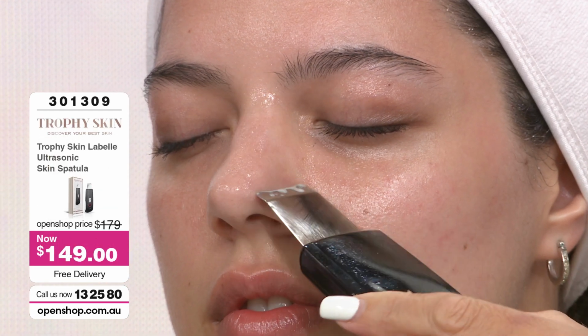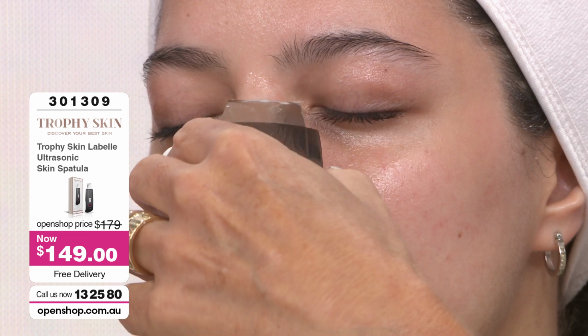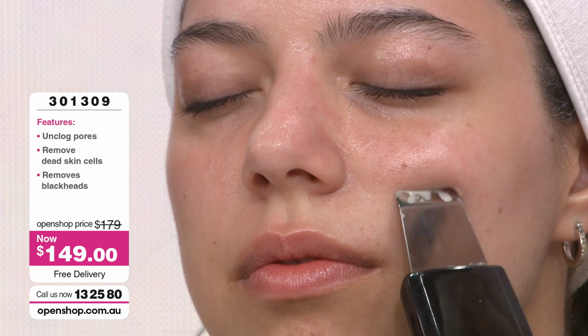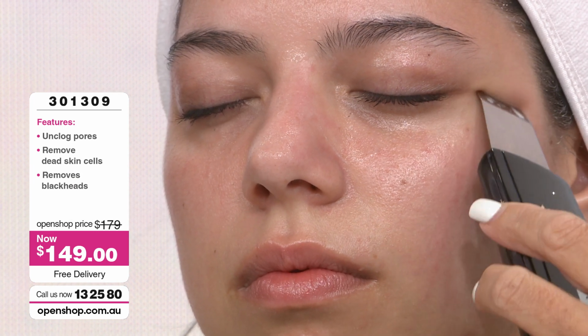Oh my gosh. To be able to get into the crevices of the nose is so important. For me, that's where my little blackheads, that's where my whiteheads are. A lot of other brands do not allow you to get into those areas. That's where Trophy Skin has set itself apart with the technology of 30,000 hertz per second. We are not forcing this, we are not driving this, it is doing the work for you, Claire.